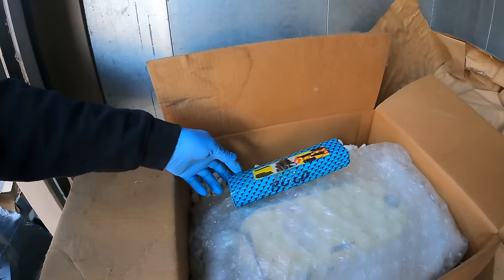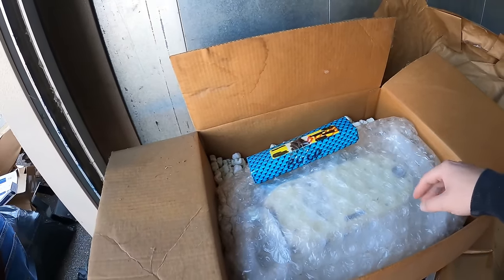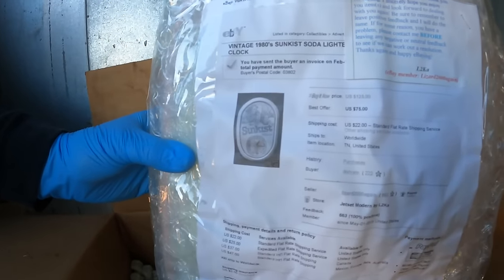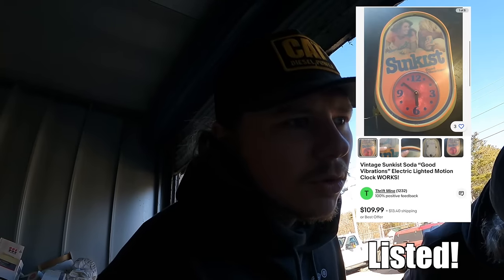Got another big box here. Bulb. What the heck is this? Oh, is this an old sign? I think this is some sort of sign. A bubble wrap. Just sun-kissed. He bought it on eBay. What's the date? He bought it for $75. I don't see a date when he bought this.